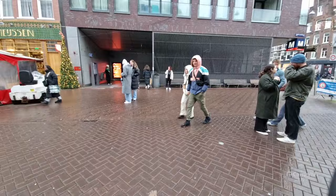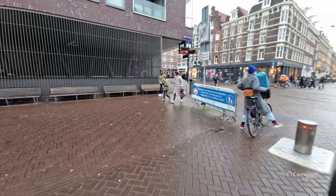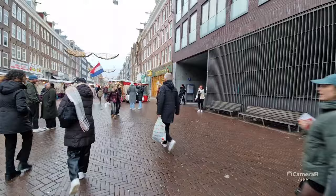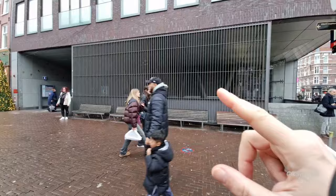I'm gonna tell you how you can arrive here from Amsterdam Central Station. It takes only 10 minutes, as I told you. If you take the metro number 52, direction out, only after two stops you can arrive here, the Pijp metro station, and this is the Albert Cuyp exit.